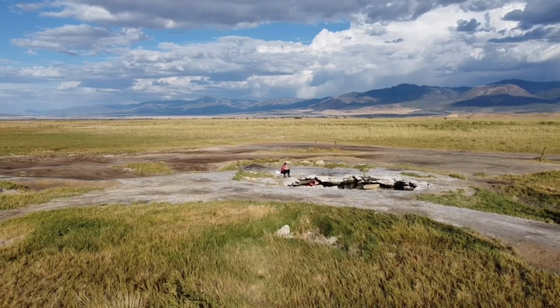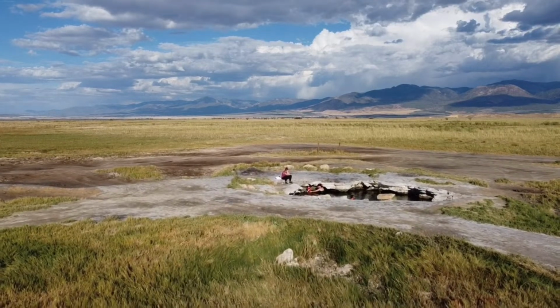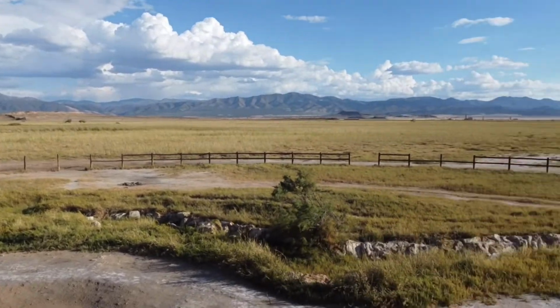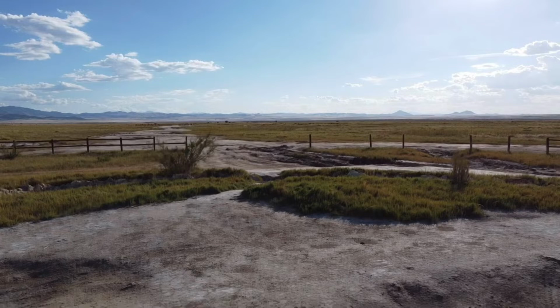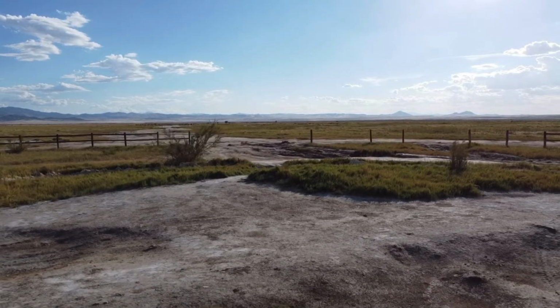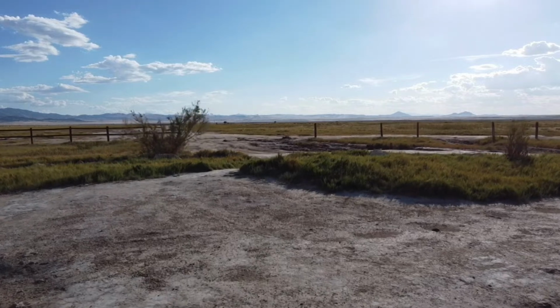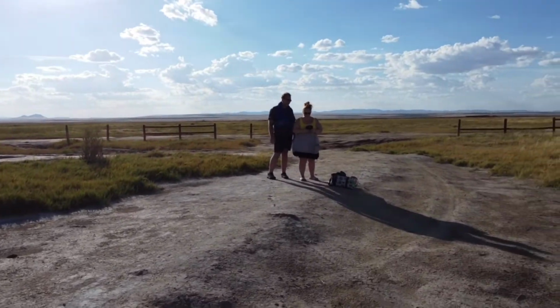Brad doesn't think we should do it at night. I think it would be beautiful, but I agree it would be quite scary because there's just so much around you. I was really hoping that we wouldn't see any reptiles, rattlesnakes, anything like that. So it was really fun. It was really amazing. And check it out if you get out there. You won't regret it.